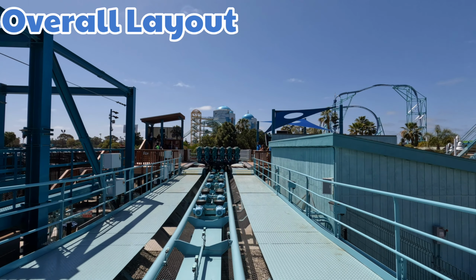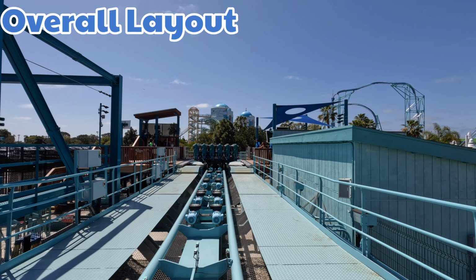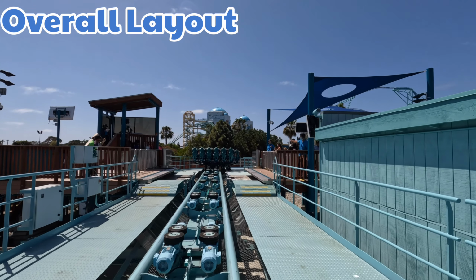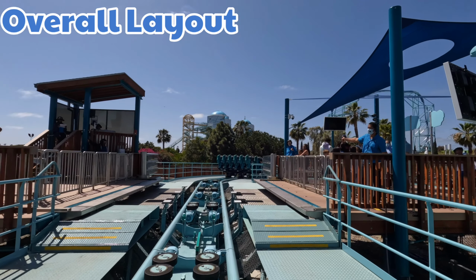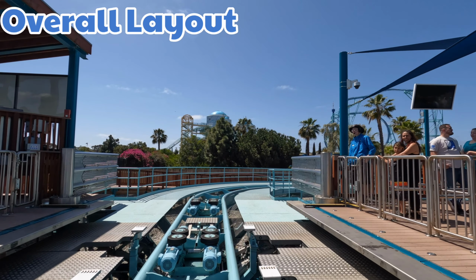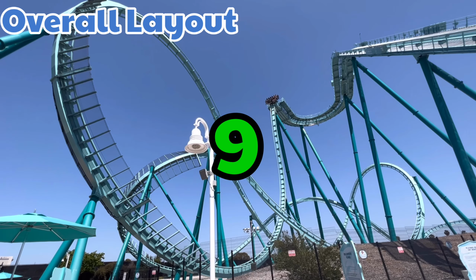Go through the layout pretty fast, and it definitely packs a punch for a pretty small layout, for a pretty small coaster. I love the inversions. It has some crazy intensity. Front row is obviously the best. So I am going to be giving a 9.